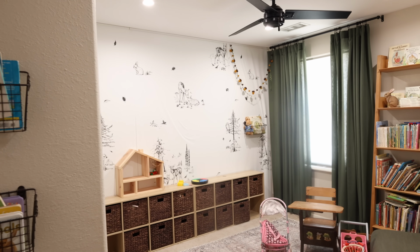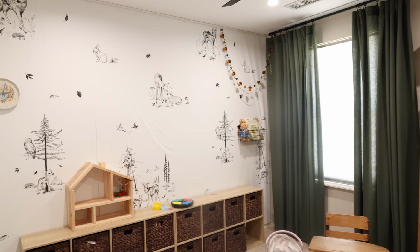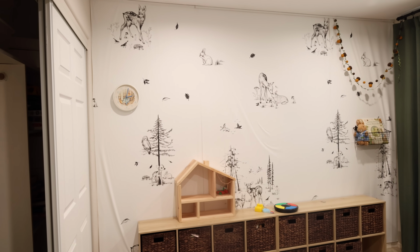Okay, so we all headed down to my in-laws' house and brought along the trailer because we do have to stop for chicken feed on the way home. But we are here to finally permanently fix this failed DIY project.